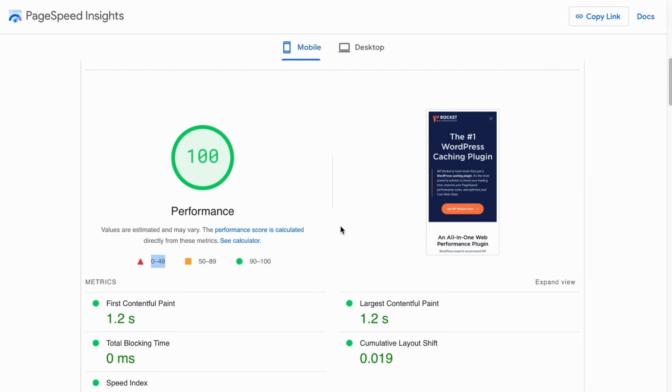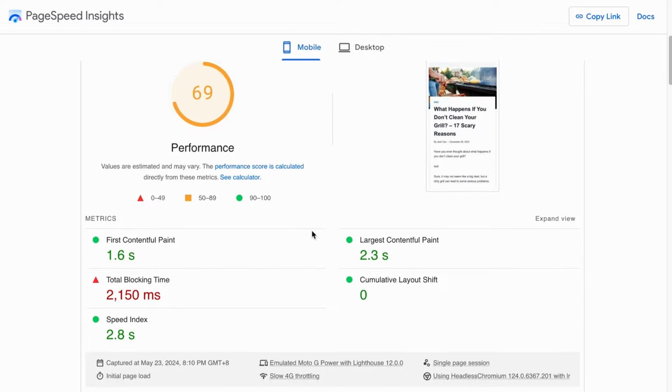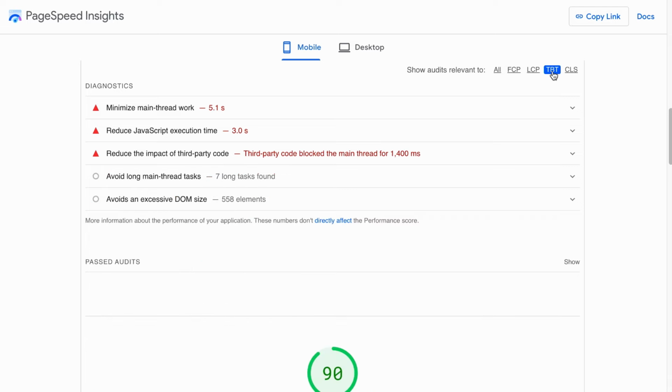Now the cool thing about PageSpeed Insights is that as you hover to the indicator, it will show you the metrics you should be focusing on to create the most impact on your page performance. For example, on this page, as we hover to the indicator, it will show me that I should be working on the total blocking time to make the most impact on the performance score. And if we scroll down, we will see these optimization opportunities, and they are categorized based on the metric you should work on. So earlier we need to work on total blocking time, so we will click on that. And these are the optimization opportunities you can work on.